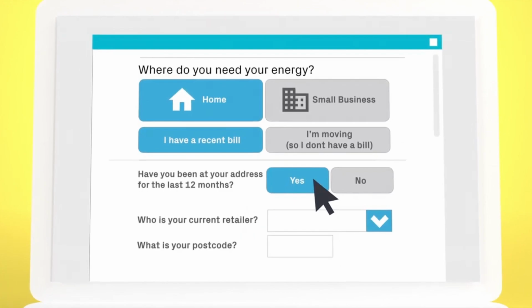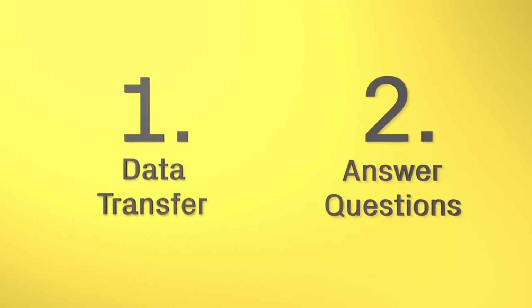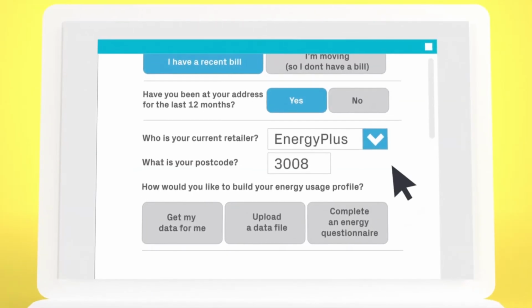There are a few ways to do this. One is to use the information from your electricity smart meter. This is the easiest way and gives a super accurate picture of how you use power. The other way is to answer a few questions about your electric appliances and how you use them. Let's go with option 1.